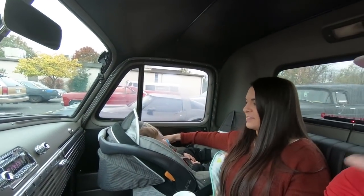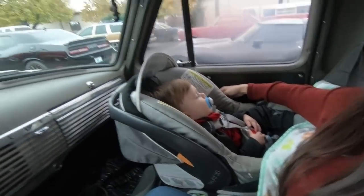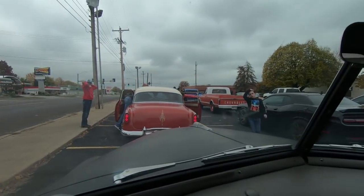Today we are going on a rod run and I brought my wife with me. Hi. And one of my sons is here, just a little guy, and he's sleeping. My other son is right there. He's with my neighbor. And we're gonna walk around and take a look at what kind of cars are here.